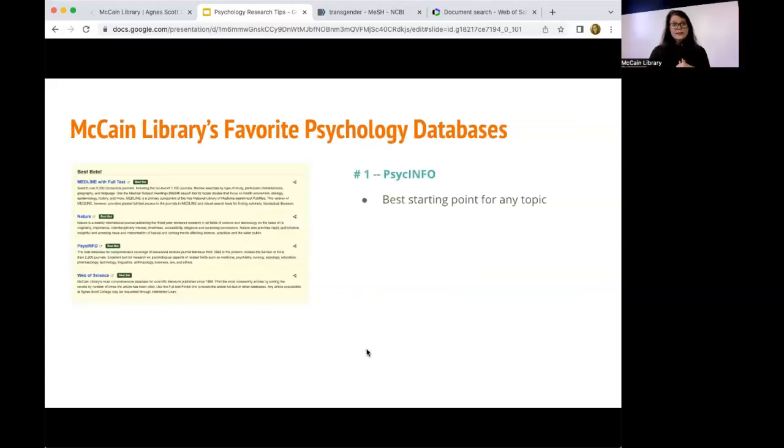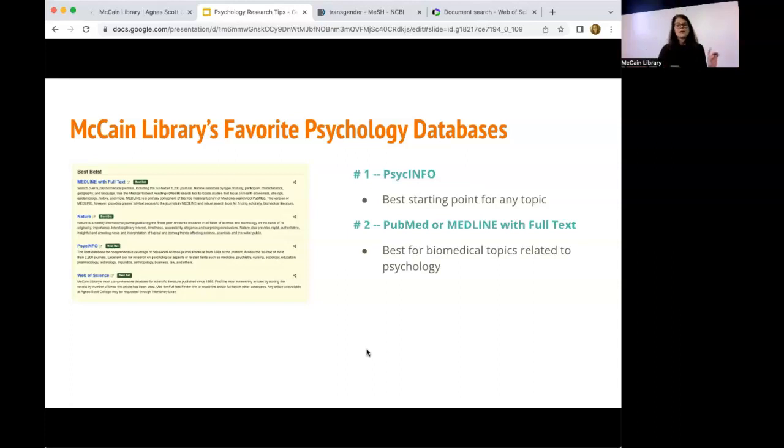The first database that I want to talk about is PsycInfo. That's my number one. Before I go into it, I'm just going to list in order the ones that I prefer for psychological research. PsycInfo is number one. It's the best starting point for any topic. Number two is PubMed or Medline. You'll notice that those are two different databases. So technically, I have a tie, but honestly, you'll find out in just a moment that they're kind of the same thing. They're different variations of the same tool, and I'll teach you more about that in just a moment.